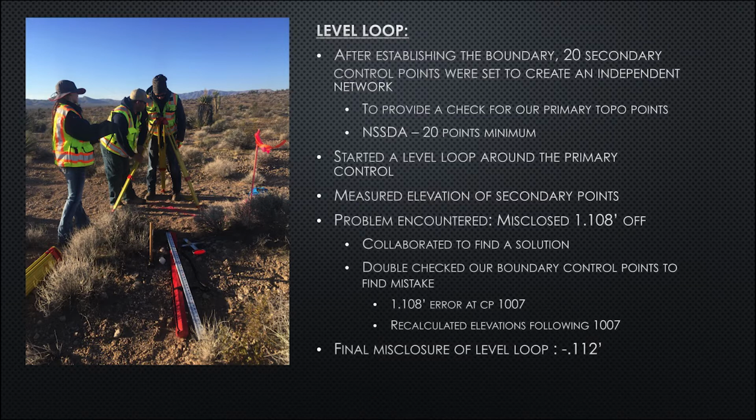And so we did that. We started checking. We went down to the southwest corner point, and that one was very good. Then we did another foresight on the midwest point, and we found a foot error. So we concluded that it was a blunder, and we adjusted and fixed the rest of the level loop, and we had a new misclosure of about 1/10 of a foot.